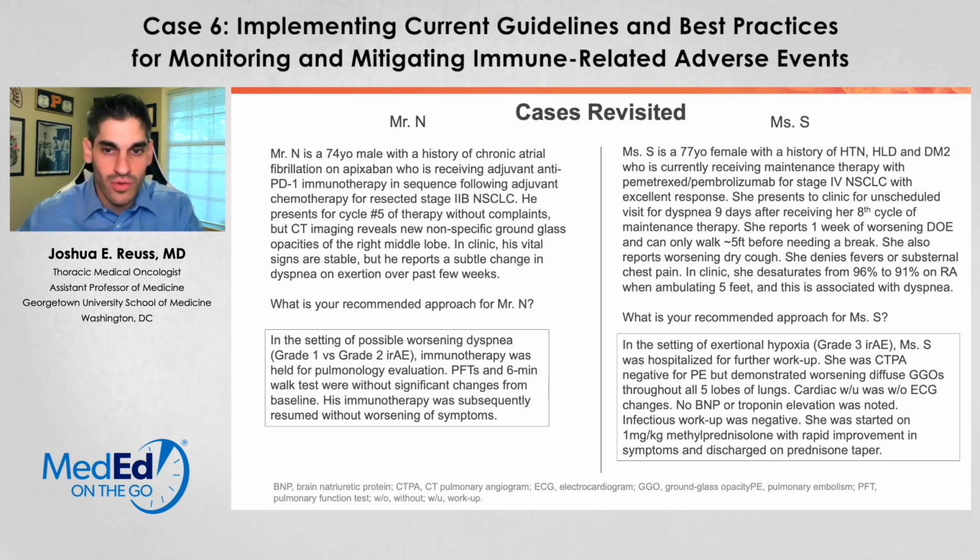This patient was hospitalized for further workup, and while a CTPA was negative for PE, there was worsening diffuse ground glass opacities throughout all 5 lobes of the lung. Cardiac workup was negative without EKG changes. There was no BNP or troponin elevation. Infectious workup was negative. This patient was started on IV methylprednisolone with rapid improvement. She was discharged on prednisone taper and not resumed with immunotherapy.